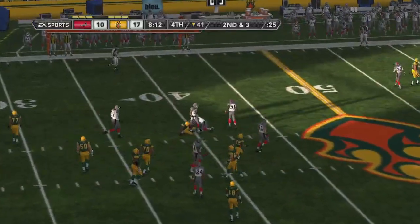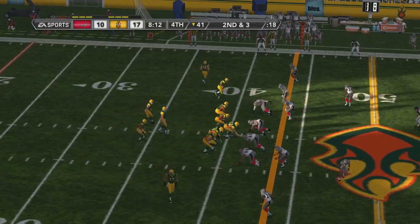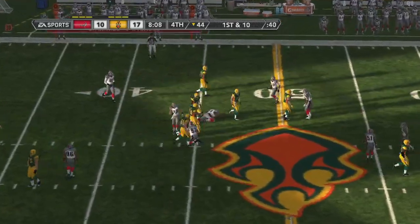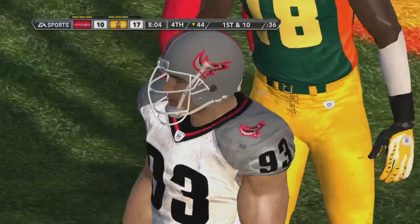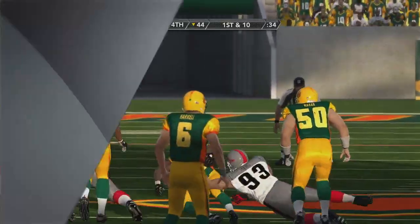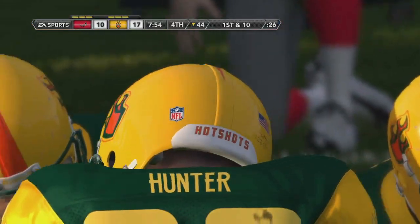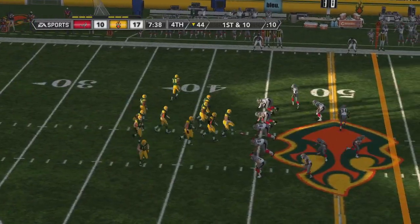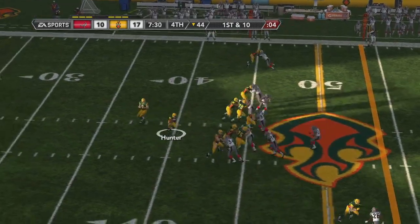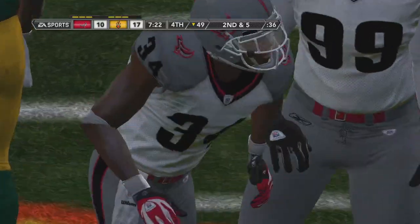Flips out short. He's brought down at about the 41 by McCray. They'll need about 3 yards here on second down. Hunter on the draw. And he's tackled right around the 44-yard line by number 93. From their own 44-yard line. Handoff to the right. Cuts back and he's dropped. Gets 5 on the run. 5-yard gain on the play.